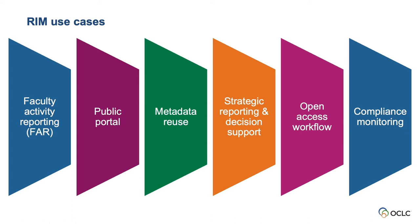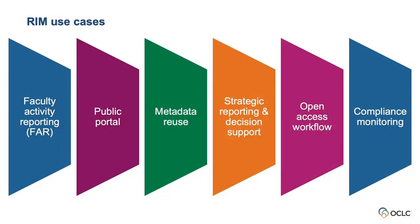It's much more than just reusing the data somewhere else. It requires much more granularity of the data, and it may also require special tools like Tableau to make sense of it. And then the last use case in the blue box is compliance monitoring. This is a use case that is really the core of systems in Europe, but it's something we saw just a bit of here in the United States, that RIM systems are able to do.